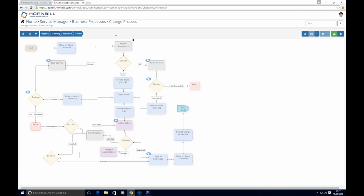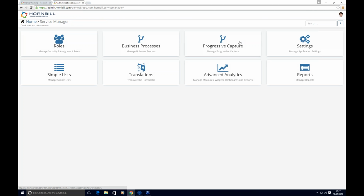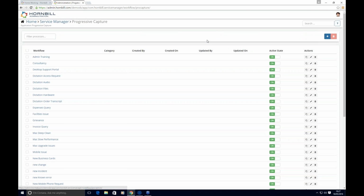So that's really about the fulfillment side of the processes, but if we come back up and have a look at our progressive capture, this is all really concerned with addressing the challenges of logging tickets in the first place. And as you've seen via the self-service portal, when we raised the home working issue or we raised the request for a new mobile, it was either a single form or a combination of forms that are logically grouped together that guide the user through that experience of logging the ticket.